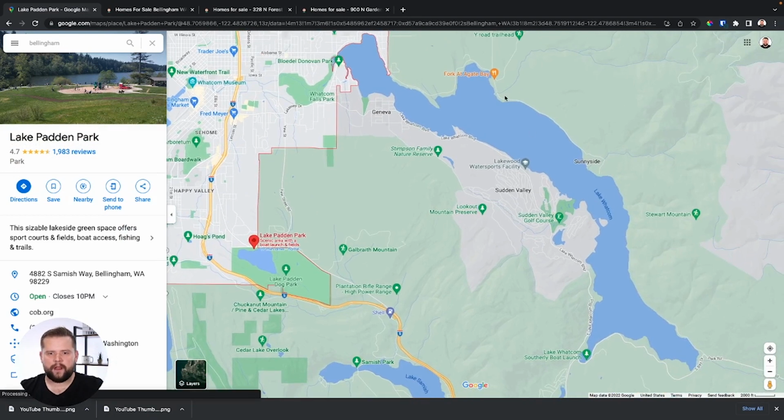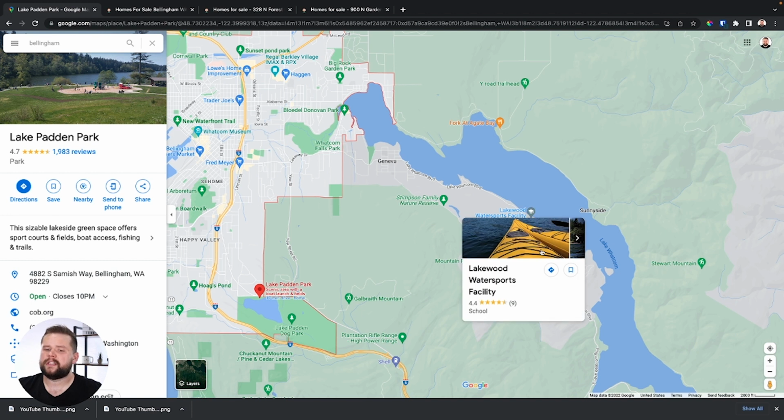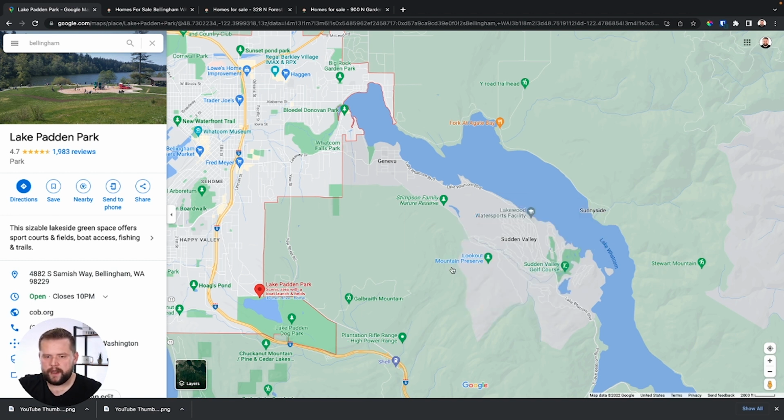Of course, we have Lake Whatcom. You would not want to walk around this. In fact, I don't know if you can even drive around it. That is a much bigger lake. You have the Sudden Valley Community, which is a private HOA. It's actually a massive HOA. It actually has a couple of restaurants in it. It's a really cool community. It is kind of far.